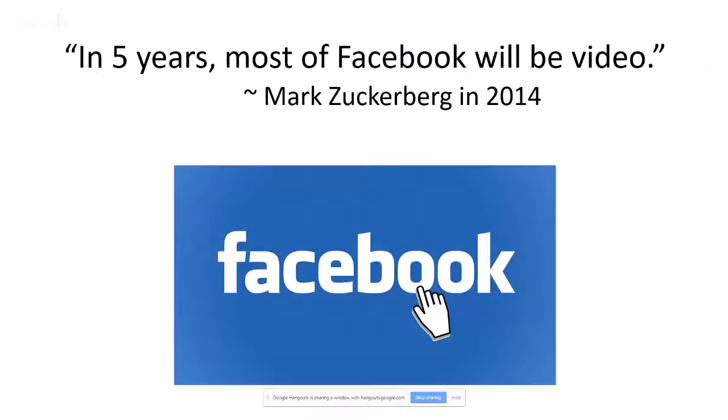Mark Zuckerberg had made a prediction several years ago that in 5 years, most of Facebook would be video. We are well on our way to that, and we still have a couple more years to go. But I think his prediction is probably not too far off.